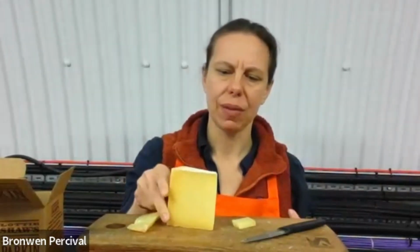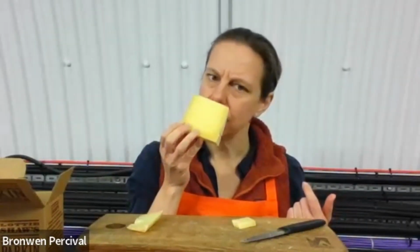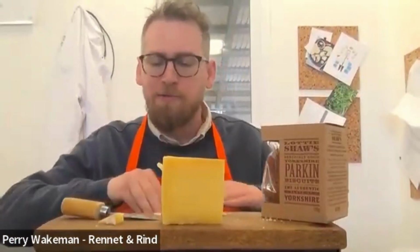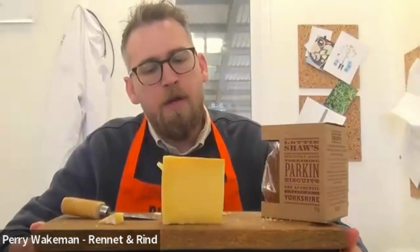So appearance wise, I would say nice. Are we thinking 7? 7, yeah. Aroma, that kind of cidery note. I think that's interesting, but I don't think it's a hallmark of what I want from that cheese. I think it's about 5.5 for me, the aroma. That works for me.